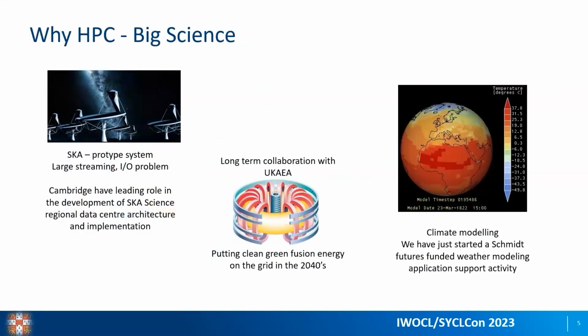So why do we do HPC? Obviously, most HPC guys are scale dominated in their thinking. So we all think about the big science. So we're involved in big science projects. This is the Square Kilometre Array that I spoke about. It's a very large radio astronomy project. It's one of the next big science projects akin to CERN. It has a $1 billion budget. It will run for 50 years. We've been planning and designing it for 15 to 20 years. It's just starting to be executed now.